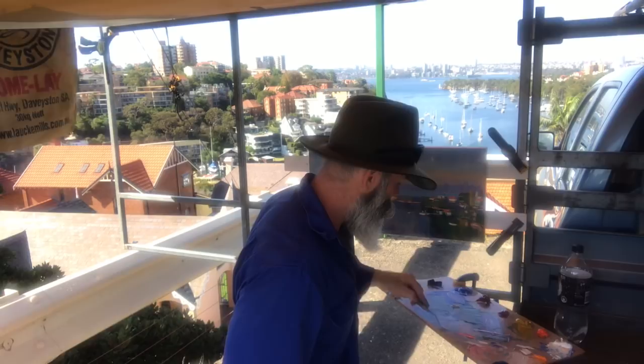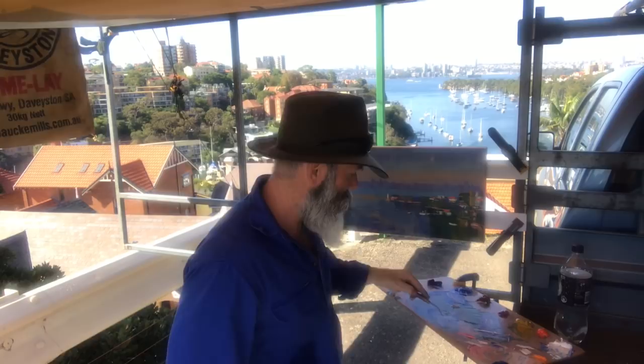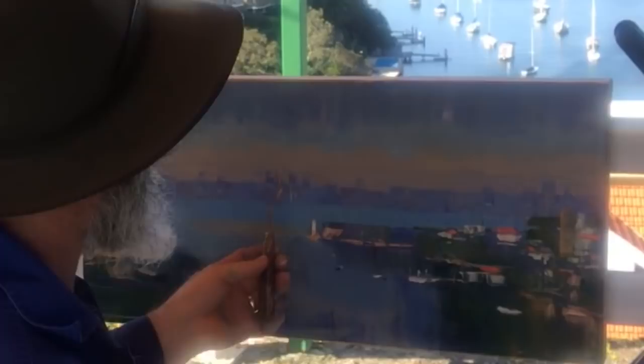Down now because I'm going to paint some buildings on the other side, right up on the other side in the distance. The haze is keying it right there. A bit warmer than that though.